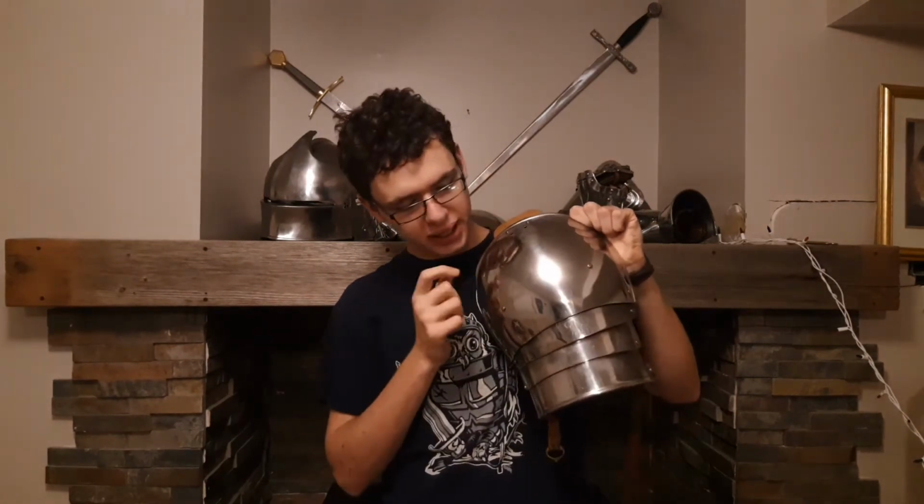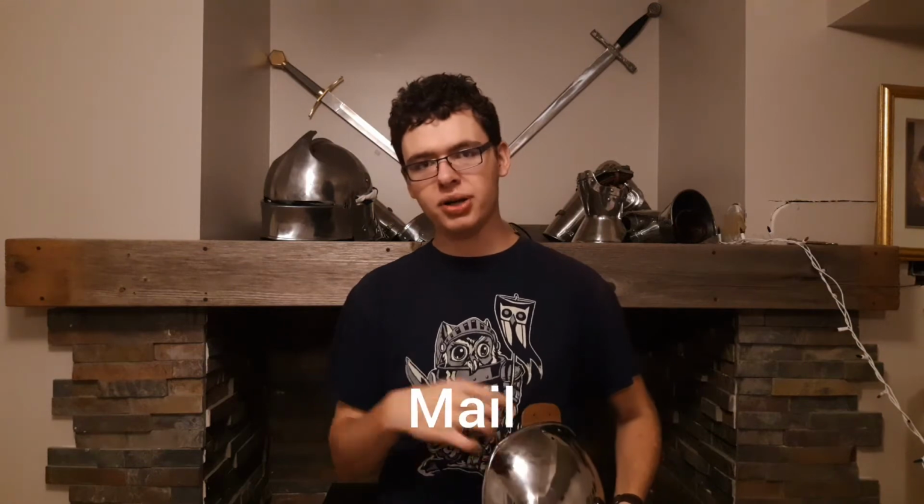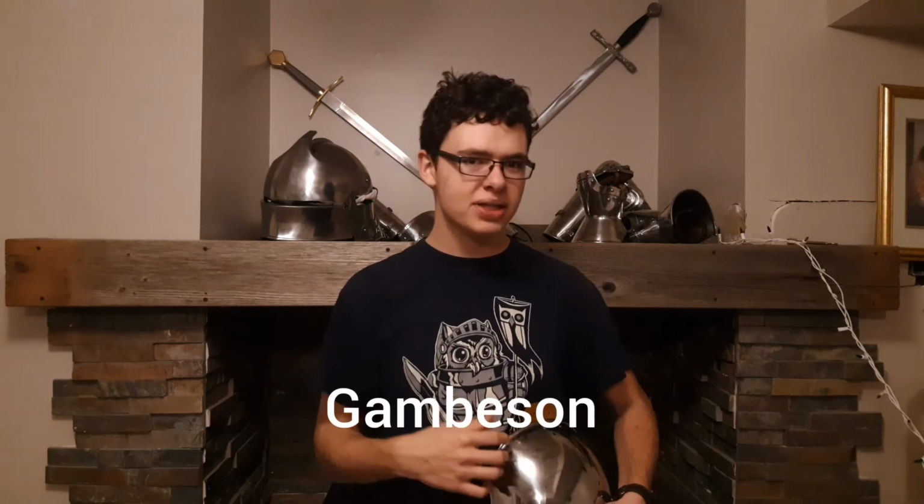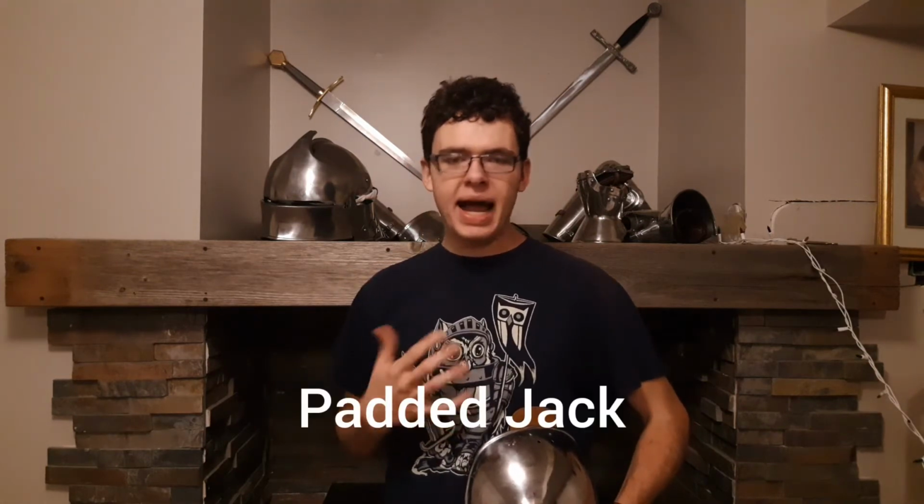Okay, so there's plate armor, and then there's what most people call chainmail. Historically, it was called mail, and that is a bunch of woven interlocking rings all put together. So there's plate, there's mail, and there's padding, and that can be referred to as a gambeson or an aketon, or a padded jack is a sort of late medieval term for it.